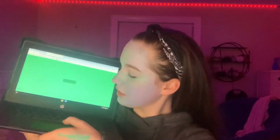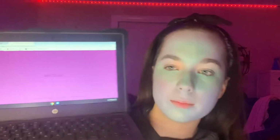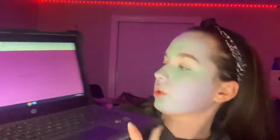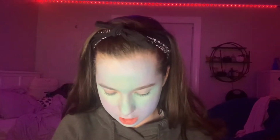Let's see what the gods give us. Okay, so we're staying in the same realm. It's a light purple. That's actually coming up on screen better than the others have. What I'm gonna do is I'm gonna go in with my P. Louise Acid Rain paint in the shade Ibiza.